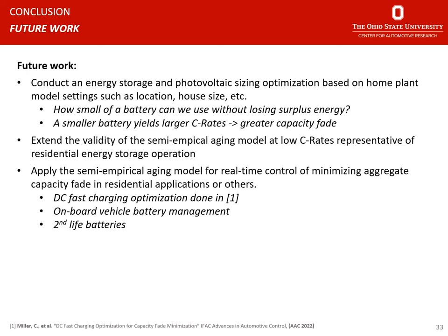Then we can also apply the semi-empirical aging model for real-time control for minimizing the aggregate capacity fade in residential applications and many others as well. For example, we did a paper on DC fast charging optimization, which used the same semi-empirical aging model. This could also be applied to onboard vehicle battery management or even for second life batteries.